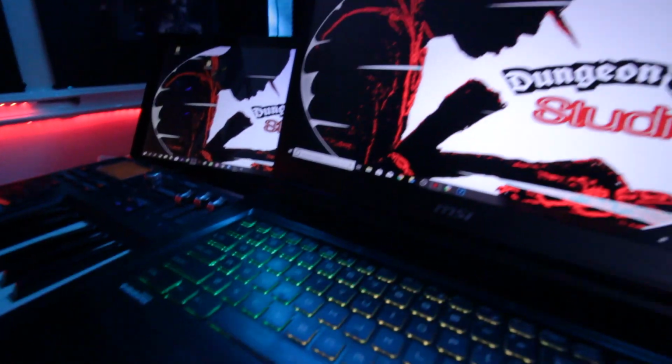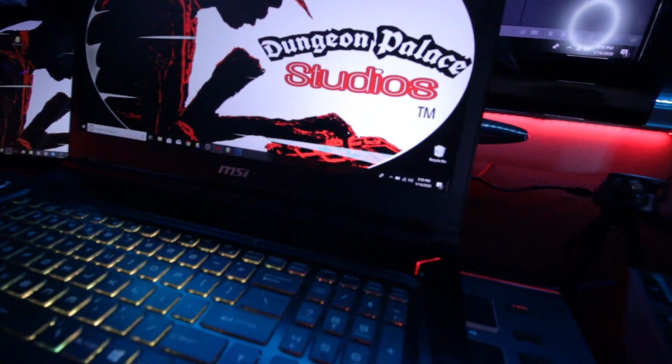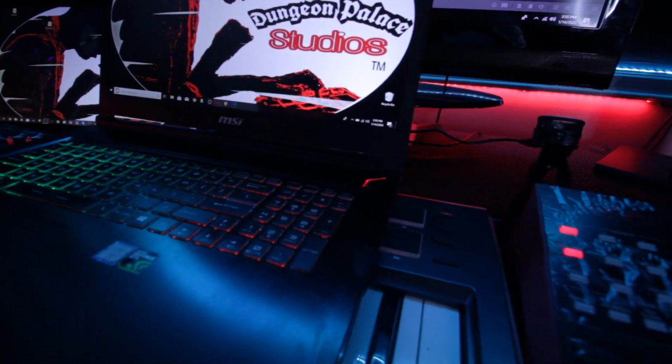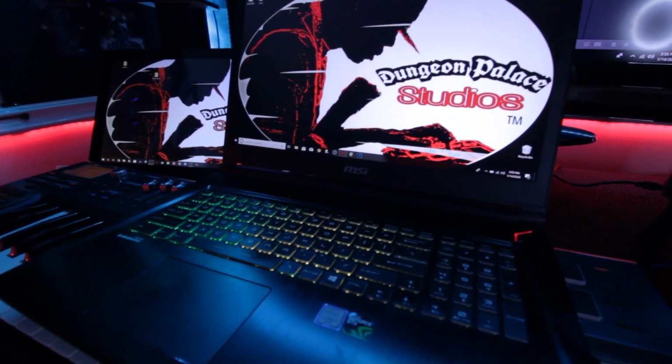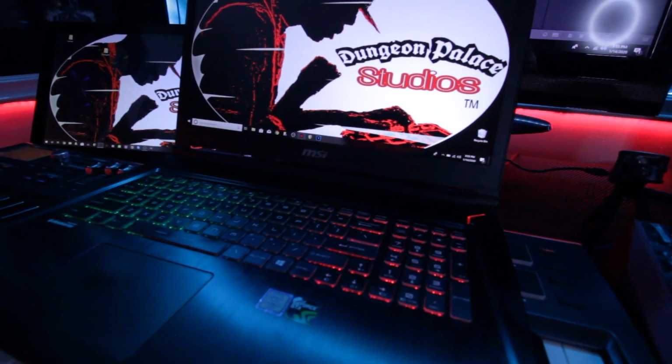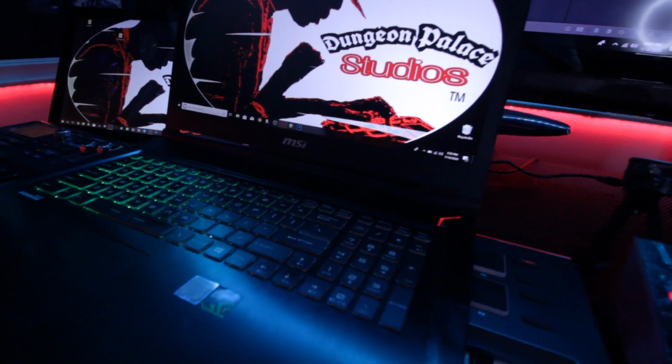It's an absolutely amazing laptop. It really does the job. It does everything that it's supposed to do. The screen is really nice, as you can see. Everything about it is absolutely amazing, and it fits with the studio and everything that I want to do. So even though I'll be using this laptop on the go, it still does the trick. Really good purchase. Just wanted to show that to you guys.